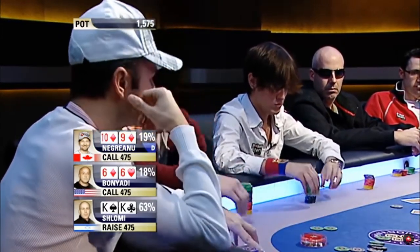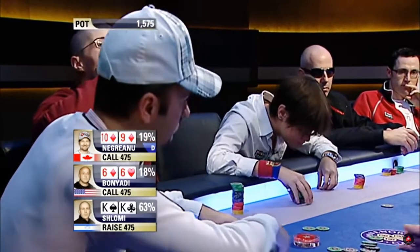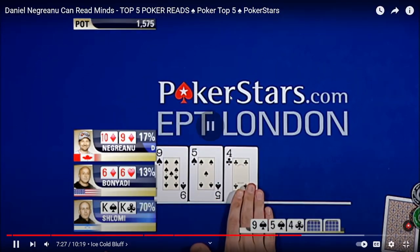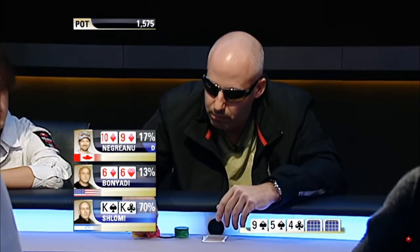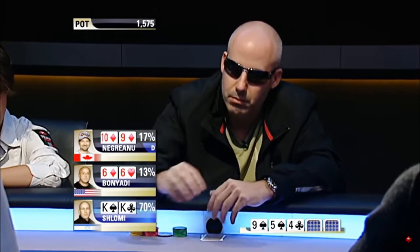But he makes the call. He has decent odds in position, but 5 times is pretty big. So 5 times is a pretty big bet. Could get Daniel in trouble here. Daniel looked at a big speculative hand pre-flop, and now he's picked up top pair. He might get in trouble.